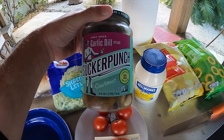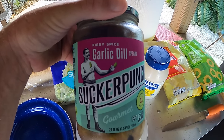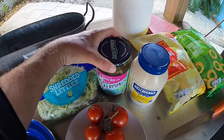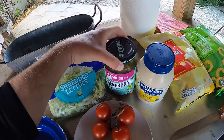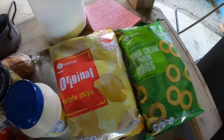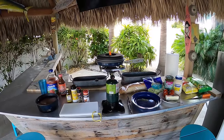Folks, these were 99 cents. They were on clearance. Not sure why they were on clearance, but it says fiery spice, garlic dill. Little unsure of how those are gonna taste since nobody wanted to buy them and they were just trying to get rid of them. I don't know, maybe it's just because it's a new company. That's why nobody was buying them. Got here a nice big hoagie roll and a couple of bags of chips to try. So that is the setup.